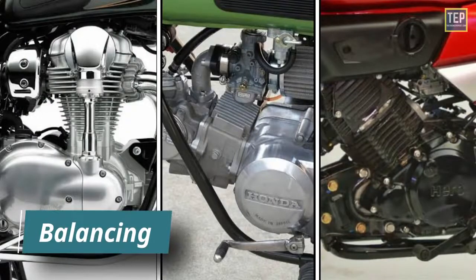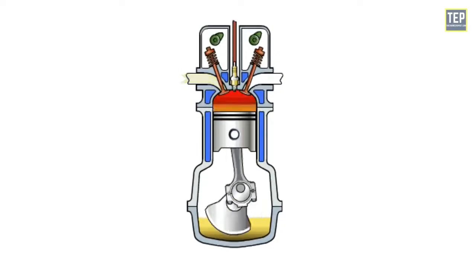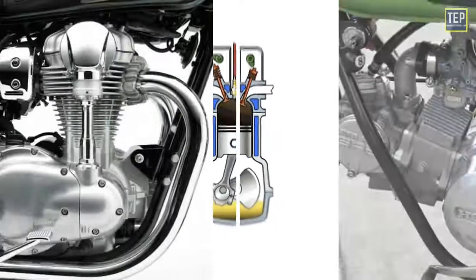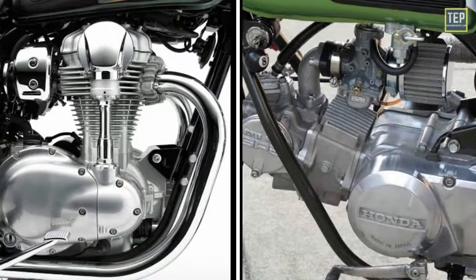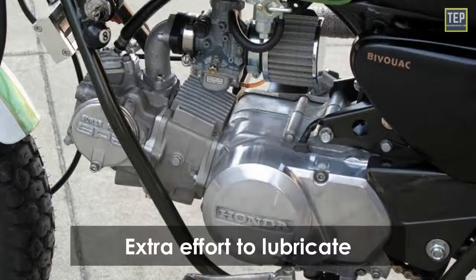Balancing. When you design the crankshaft piston assembly, it needs to be balanced for less wear and vibration. It is easier to do so in vertical engines than horizontal engines. Lubrication. Horizontal engines need an extra effort to lubricate the engine.